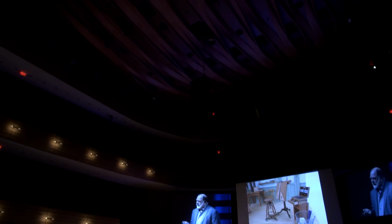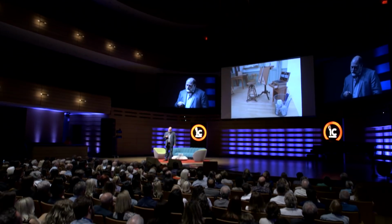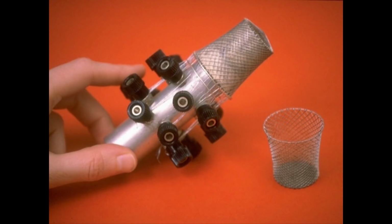Things like the wastebasket. There's 1,020 solder joints just in the wastebasket. When I made the first one, I thought the only people that could afford it might be NASA. And I figured out a better way. And that's the fun of this for me, is figuring out the better way, how to do this. So I made this crazy fixture, and I could solder these things together and keep them perfectly symmetrical and all that. And the whole idea is making tools and using tools.